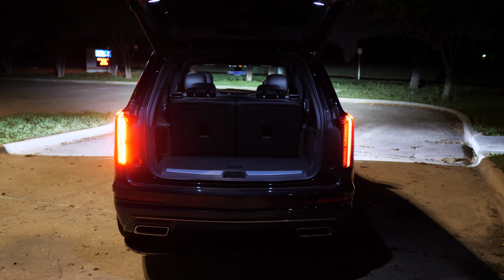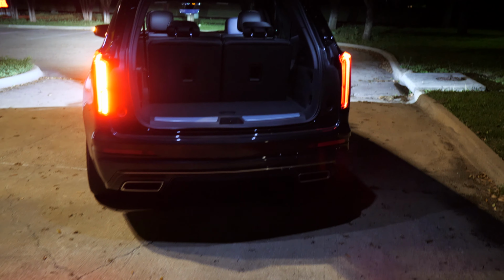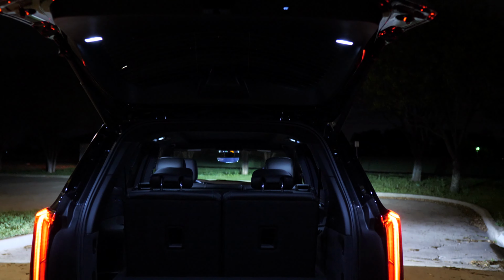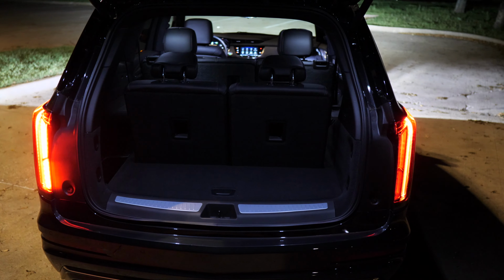Now the cargo area for this XT6 is interesting because you can get a hands-free liftgate with a Cadillac emblem that actually illuminates on the ground to swipe your foot. And lighting in this cargo area is quite good. You've got a couple LED lights up on that cargo gate. And as you can see, behind the third row is somewhat well illuminated, not too bad. Plus that third row and the second row get those LED lights that even can help out when you fold the seats down.